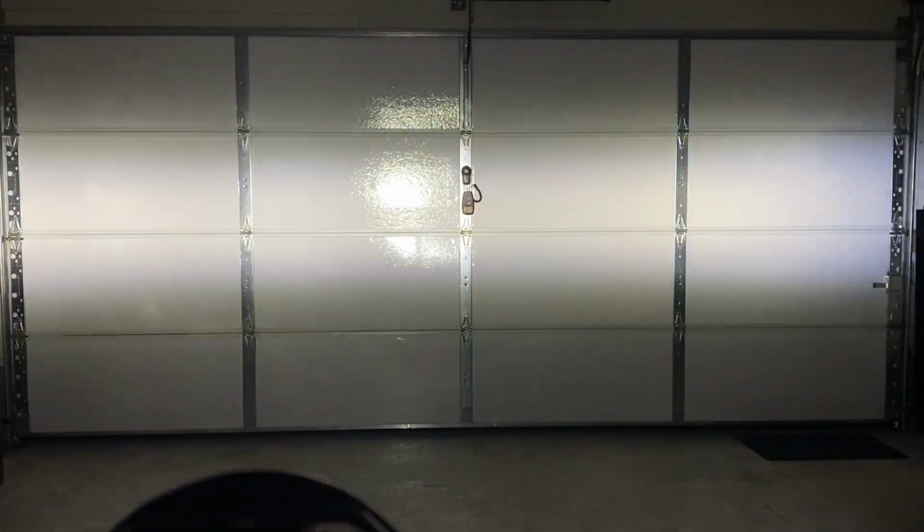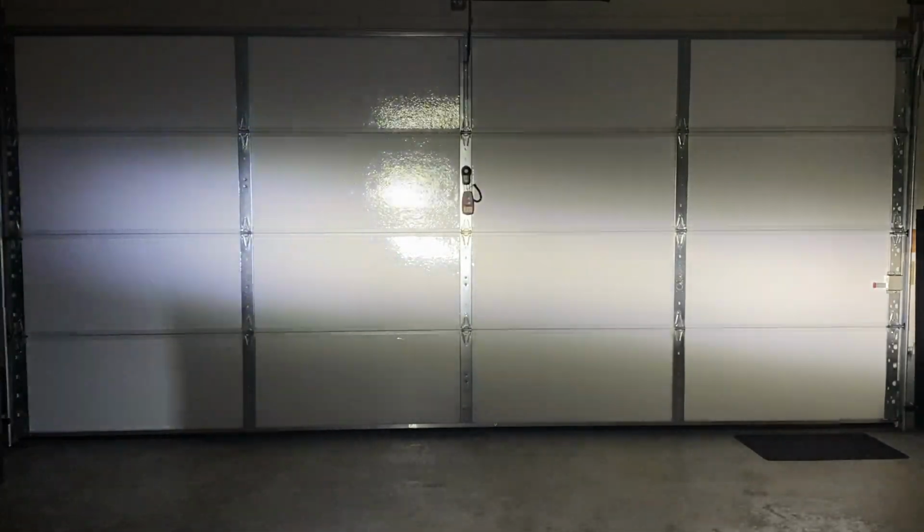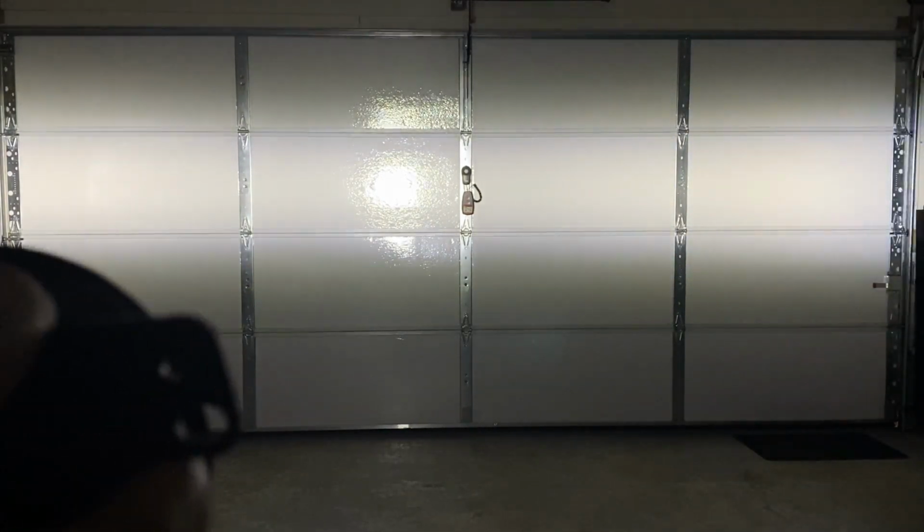I'm going to quickly show you the differences between the SS3 powers and the lenses. This is the SS3 Pro with the SAE fog wide lens, and as you can see, it's definitely a very wide type of light spread. But let's check out the difference between that and the SS3 Max with the combo lens. And this right here, it looks like it's right around 570, 580 lux, close to 600 depending on where I put the hotspot. So let's just say 600 just for sake of argument.